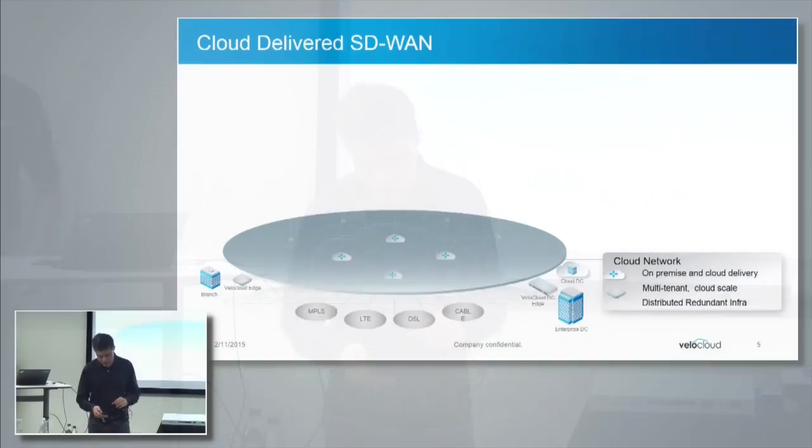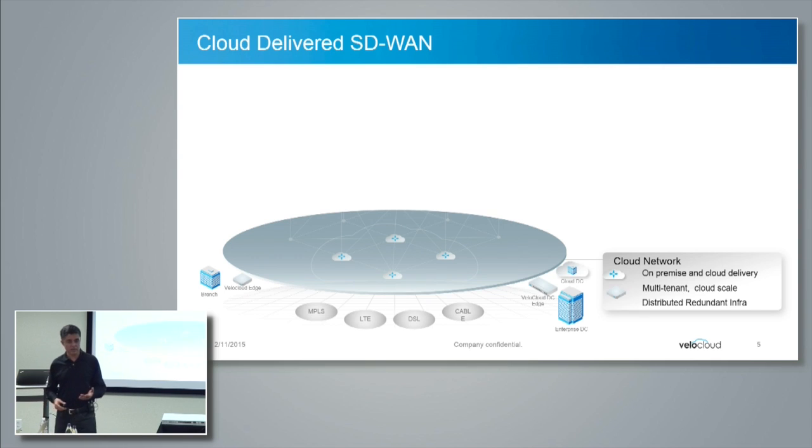All right, so just to peel the onion a little bit, on the base layer over here is a bunch of transports, a kind of bring your own circuit model. You can bring LTE, intranet, MPLS, whatever circuit you have. Between the internet, you can throw in cable DSL, and we build an overlay on top of this. That really is the cloud network.